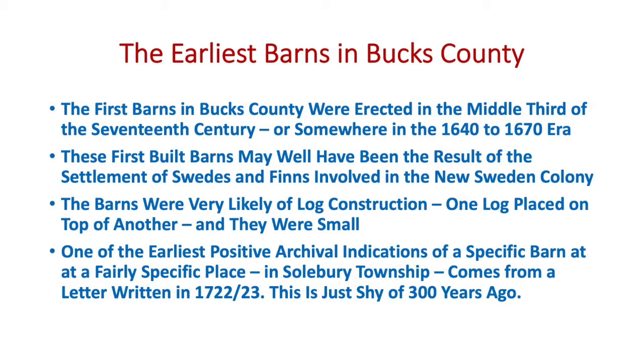We went over that. The next slide really gets into some of the details. The very first very positive indication of a barn being built was from a man named Ambrose Barcroft. I hope I have that name right. What he did is send a letter to his dad. This is in the 1722/23 era. We say 1722/23 because that was the old calendar way. The new calendar way, if you want to call it new, was in 1752. This is just shy of 300 years ago, so we have that document.